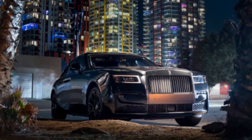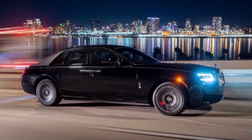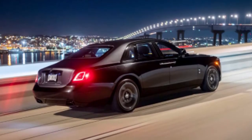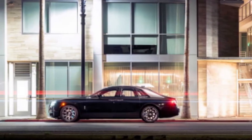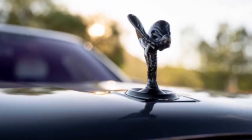But instead of using the type of weave pattern you'd expect to find in a sports car, the British carmaker came up with its own. The diamond-style weave incorporates metallic strands, so the material sparkles, giving it a distinctive aesthetic. Its execution makes it hard to tell that it's carbon at first. However, its sparkle looks undeniably expensive, perfectly fitting the Black Badge's aesthetic.